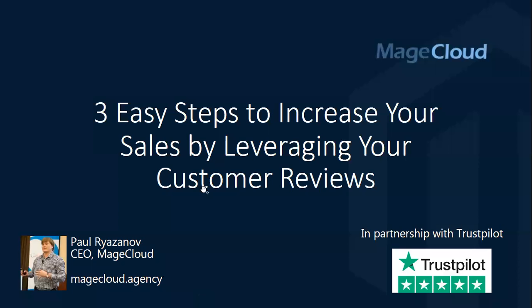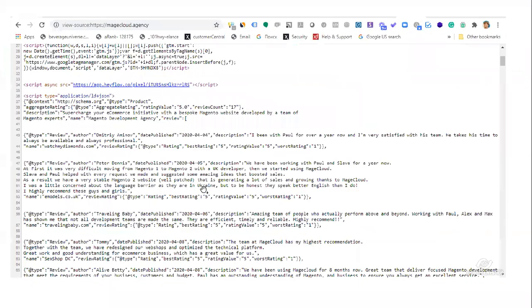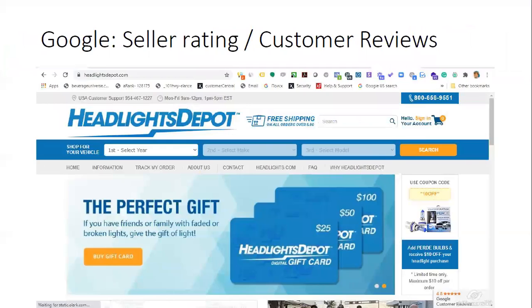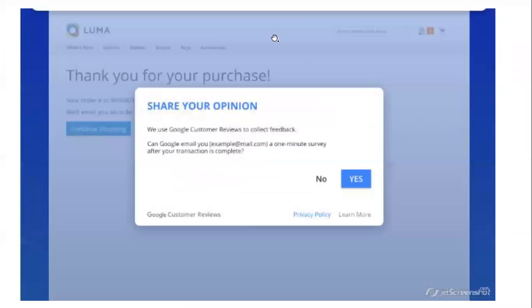And then let me skip here and just show you around. That's the presentation, like I said, that will be available. So that's the page that will appear. Once someone clicks the purchase order confirmation page, there is a pop-up that will appear, and after a few days, Google will email the user and ask them to leave a review of your service. All right.